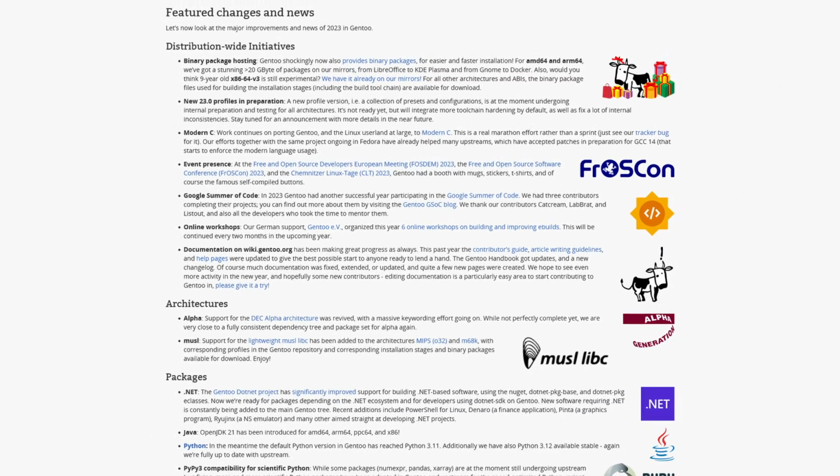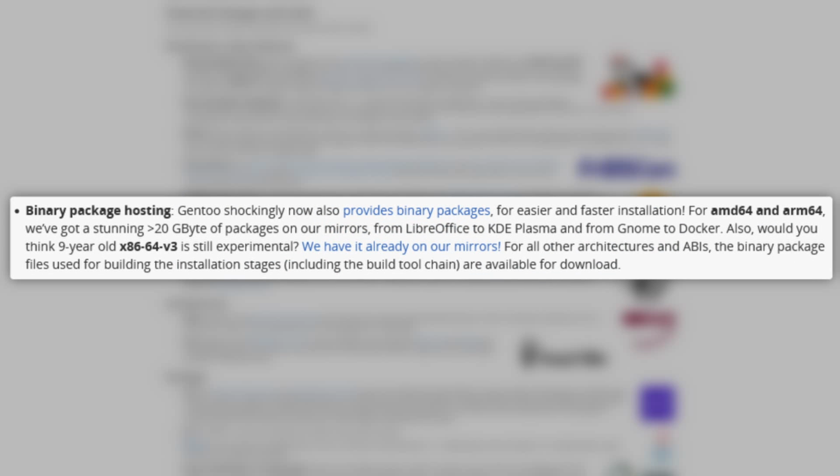But let's talk about the next thing that I think is super interesting, because I didn't talk about it in this list, so I wanted to save it. And that is that Gentoo has pretty much shocked the Linux world when they announced that binary packages are now being offered. That's right, Gentoo has always been the poster child for a source-based Linux distro, and while it still is that technically, they decided to add binaries to the recipe. So for those who want to use Gentoo but want an easier and faster installation, that's now a thing. And these binaries come with packages for ARM64 and AMD64.